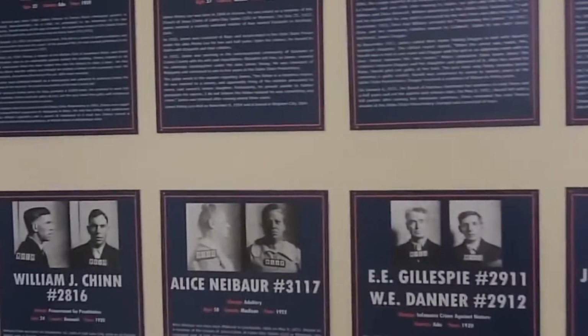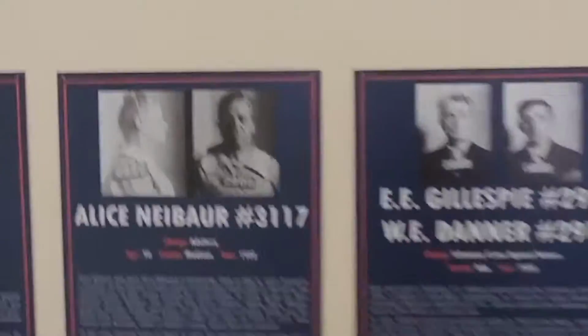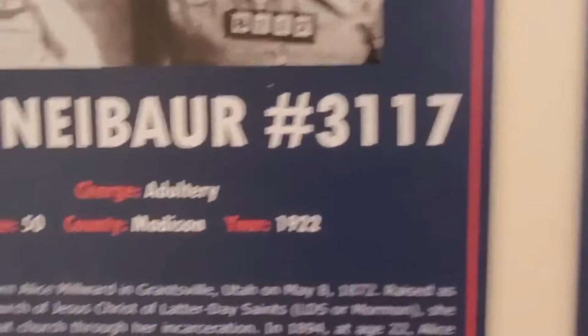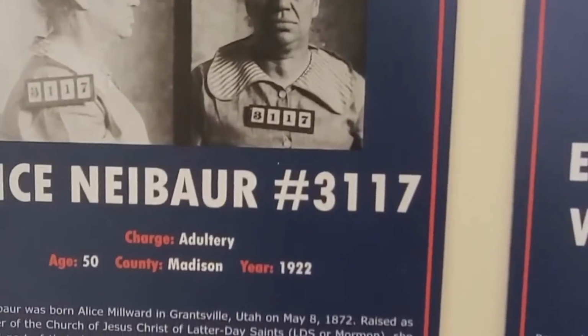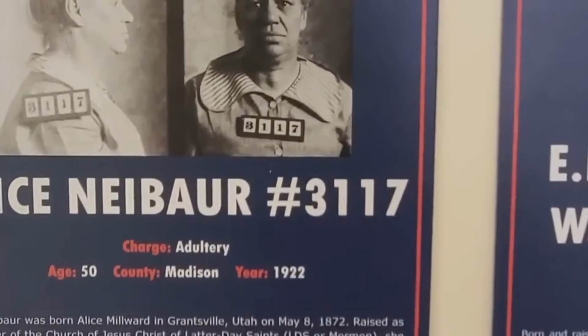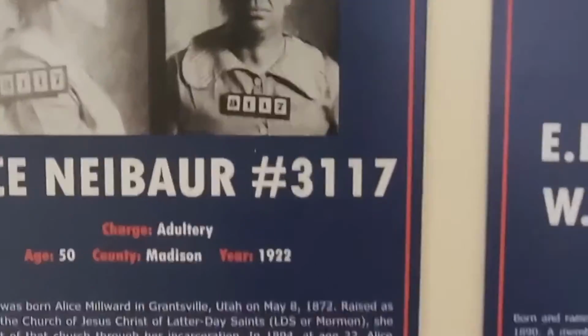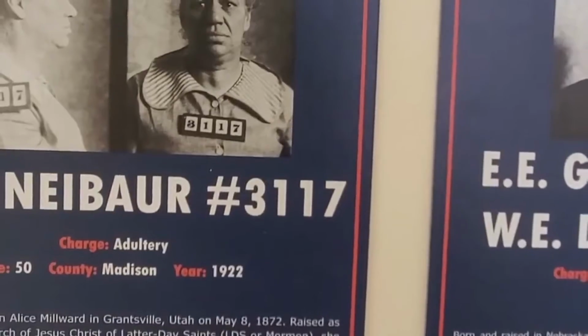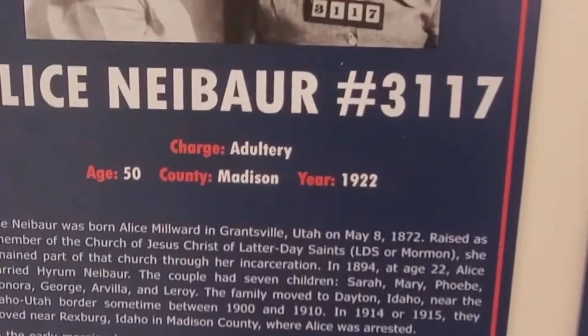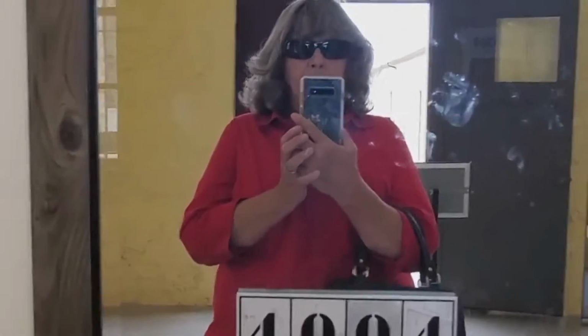Feet from freedom. Just some of the people, I guess, that were in the prison and their stories. That's pretty cool. Wow. Madison. She was from Madison. Age 50. She was born in Utah. She was a Mormon. She got 6 months to 3 years for adultery. There's my mugshot.